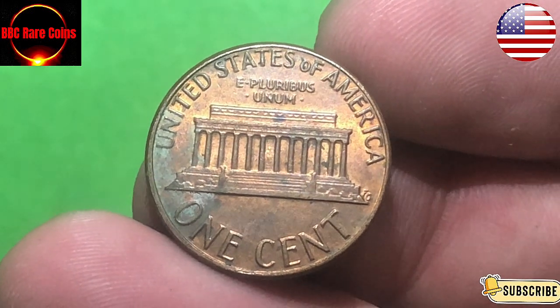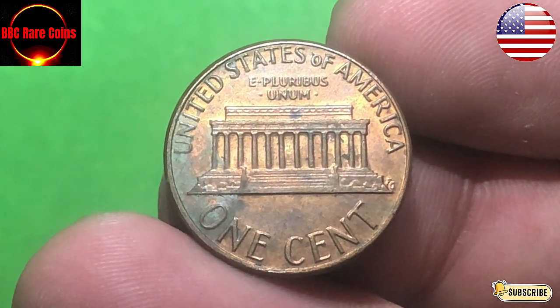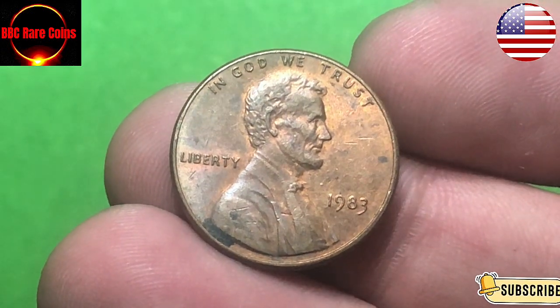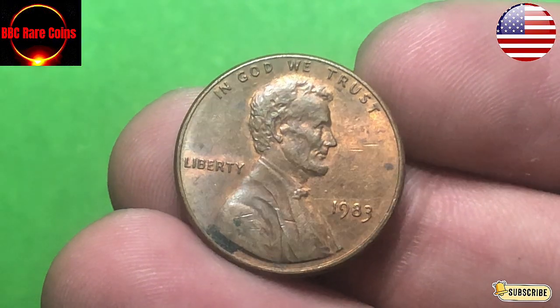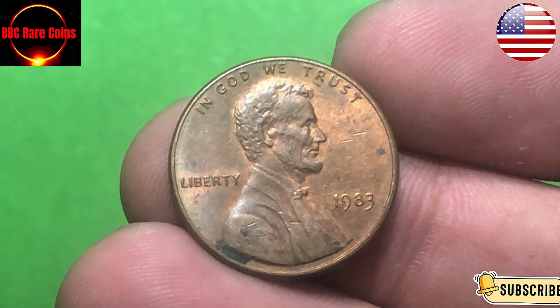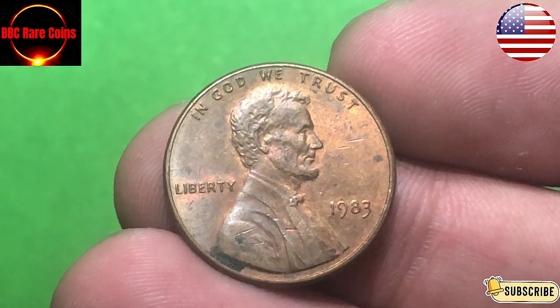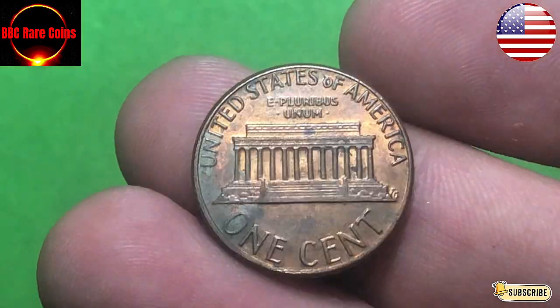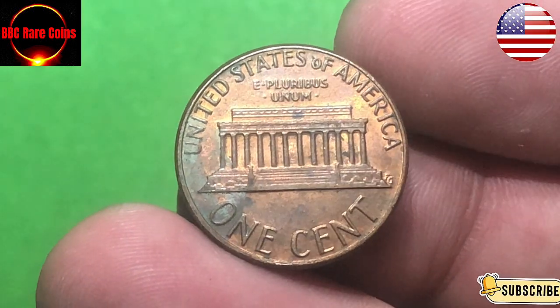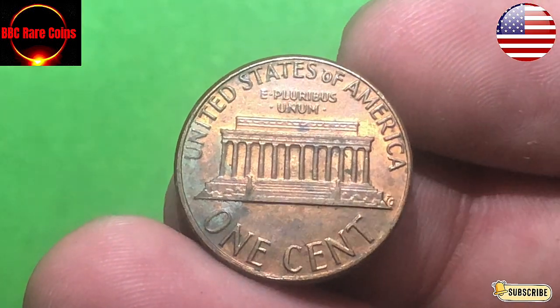This wasn't a misread. It wasn't a bad scale. It wasn't dirt or debris. This penny was solid copper. The collector knew they had something special. They sent it to PCGS, the professional coin grading service, one of the most trusted coin grading organizations in the world. They tested it. Verified it. Certified it. 1983 Lincoln cent struck on copper planchet.